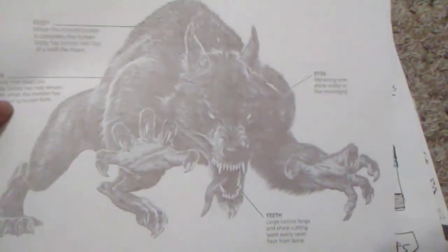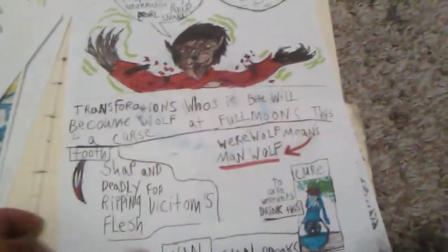And then here's the awesome piece of fan art. I mean, not fan art, of the book Monster Monsters. I had to get this. It tells you the anatomy and what the werewolf looks like and shit. Looks pretty cool. And then here's another weird drawing with that werewolf.